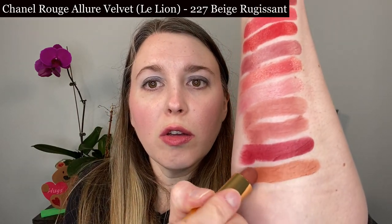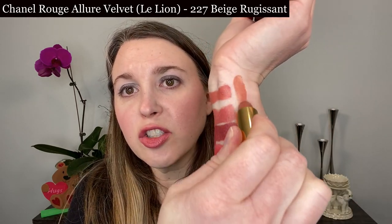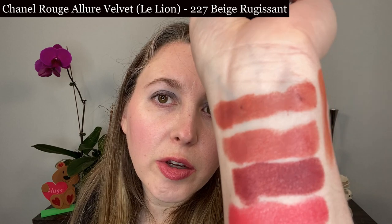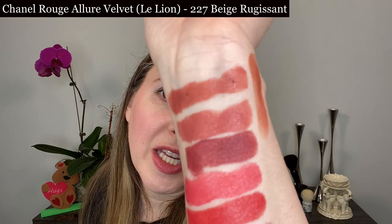Next, we're gonna go through the Chanel Le Lion lipsticks that I picked up. These are in the Rouge Allure Velvet formula. First up, we have 58 Rouge V. You can see this is more red than any of the blooms that I have here. This is 227 Beige Rougissant. And I know a lot of people want to see that compared to 110 Chance. So here you go. You can see that Beige Rougissant has a lot more yellow in it compared to Chance, which is more peach.